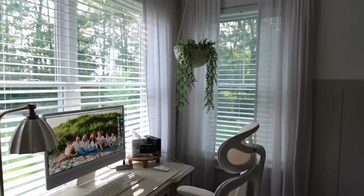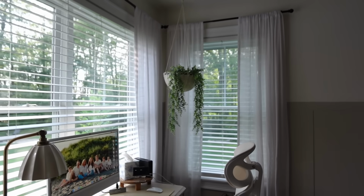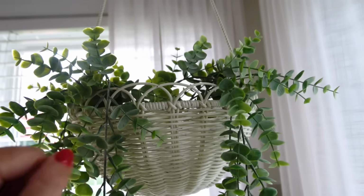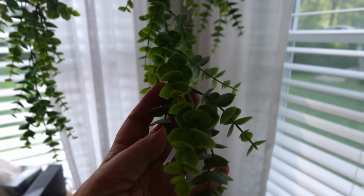I don't know what I'm going to do about my hanging plant. I might have to lift it a little. This hanging planter is from IKEA. I love it. It's like a little scallop design kind of. And then this hanging eucalyptus is from Michael's.